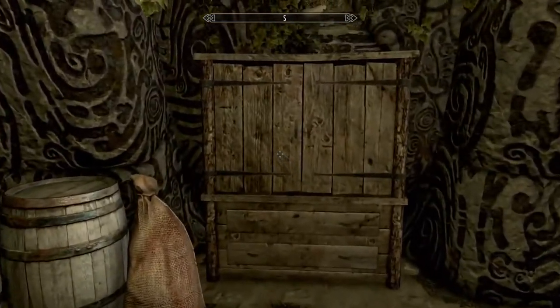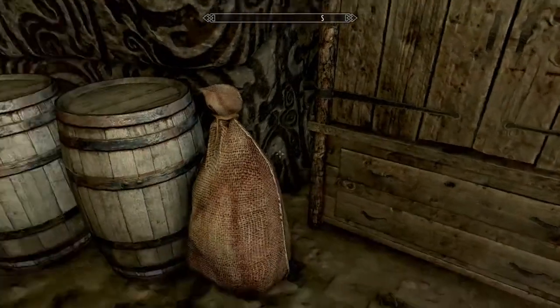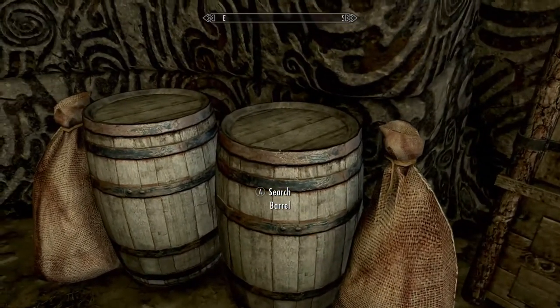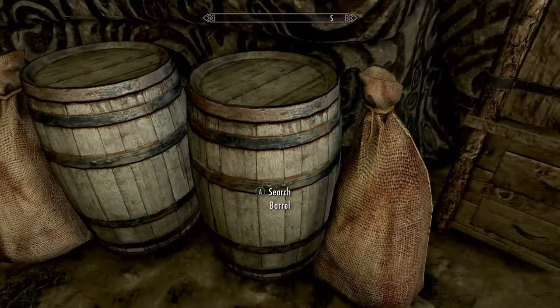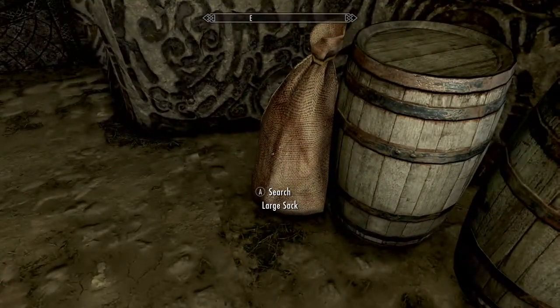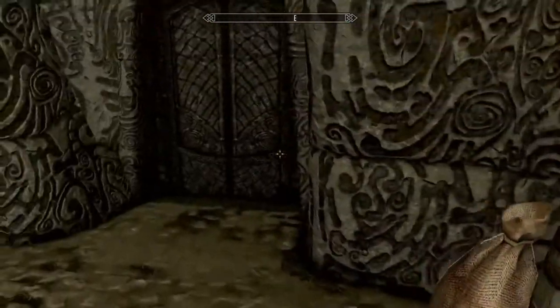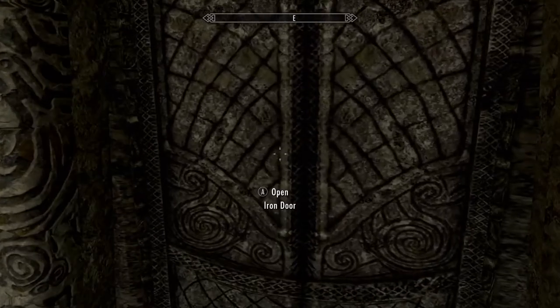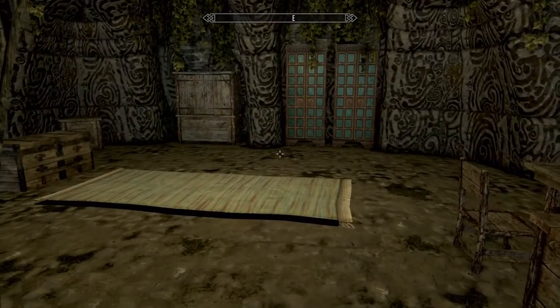Dresser, storage, search. Oh, shoes. Search barrels, and they are apples. Apples, good, because, you know, Ms. Mila likes her apples. I wish I could grow apples in this place, but you can't. There's a mod for that. Yeah, I imagine there is, but I don't know if I want to get a mod in our system just to grow apples. You know, we have enough trouble.